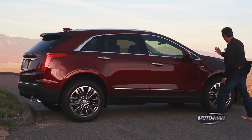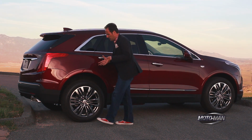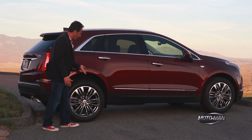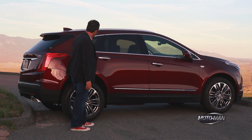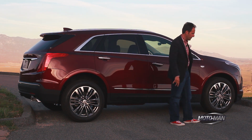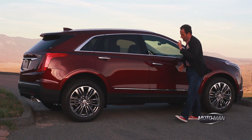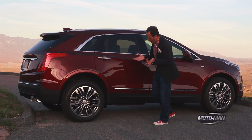So up front, MacPherson struts, here in the back, a 5-link unit. Now that's all fine and good, but this one, notice, has the 20-inch wheels, which means it has the ZF adjustable dampers, or ZF, depending on the region of the world you're in. These adjustable dampers have 2 settings. There is a comfort, or they call it tour, and a sport.